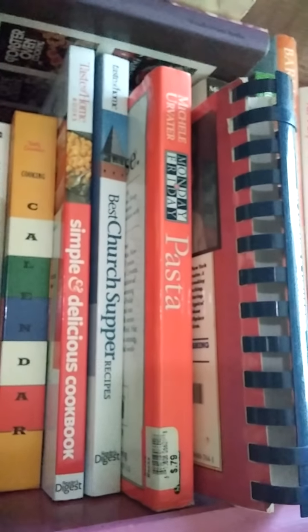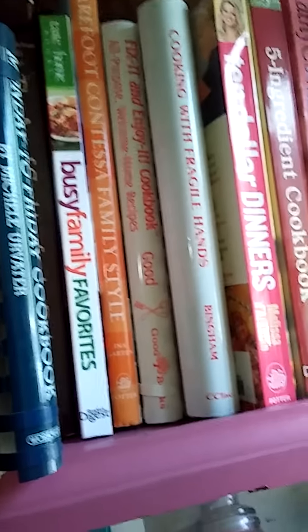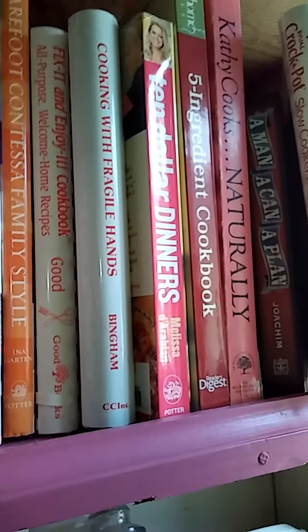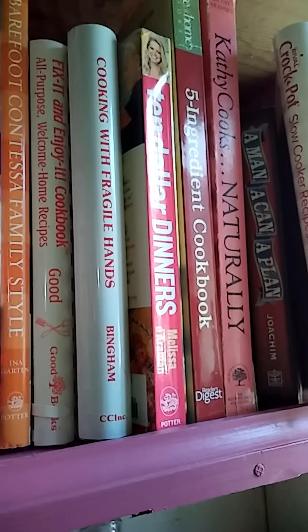I used to love to get that magazine years ago. And then these are some Taste of Home cookbooks my son got me. Michelle Ervater's Monday through Friday cooking. I've got two of her books. I love those. Busy Families. And then I love Melissa d'Arabian from Food Network, and she's got $10 dinners. A five ingredient cookbook, another one from Taste of Home.